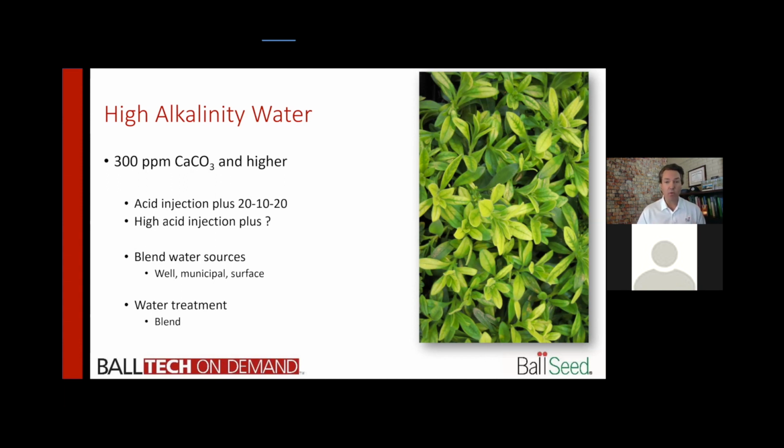The most common water treatment out there is reverse osmosis. That can be expensive. It can be kind of a headache to deal with the discharge water and things like that. So what most folks do is they take a portion of their water, treat it, and then blend it back with the raw water to get the optimum amount of alkalinity, the optimum amount of volume, and make it most practical for them. So those are some choices.